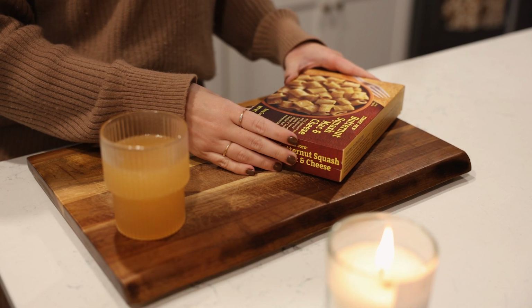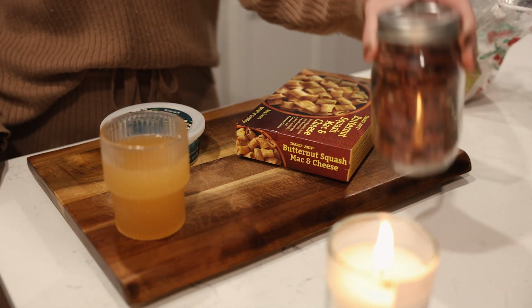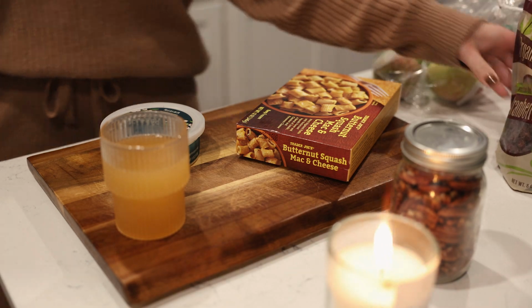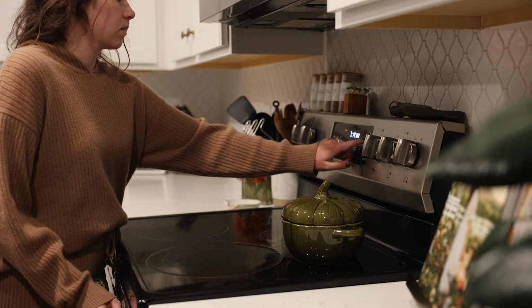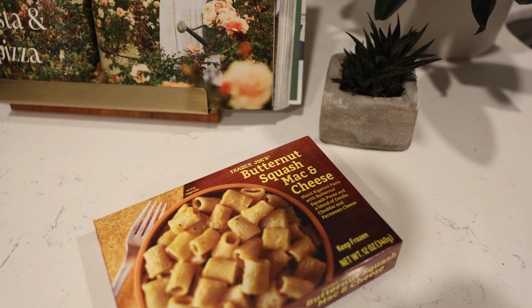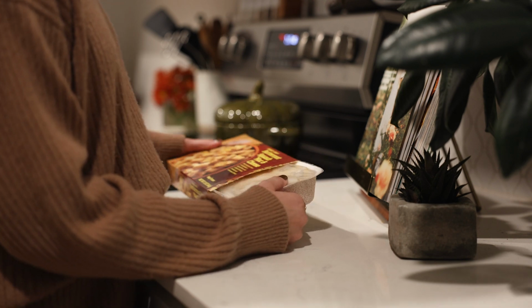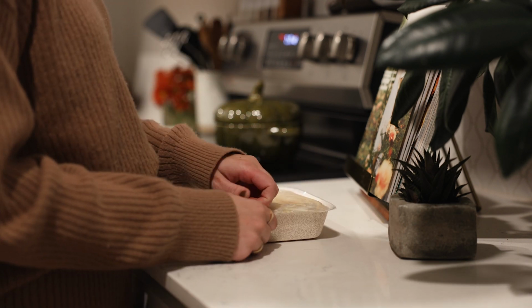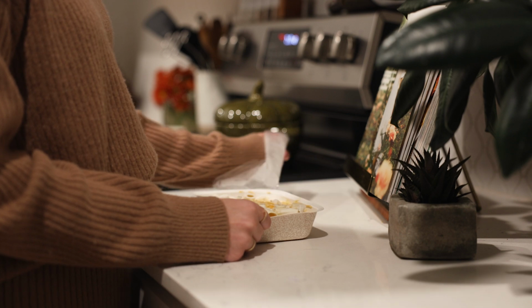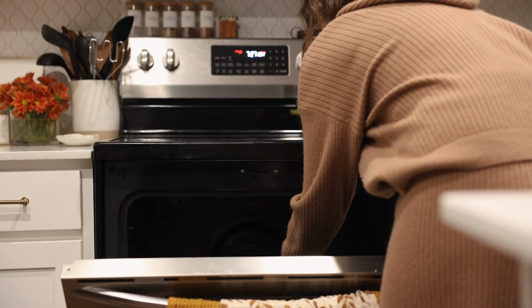And for dinner on this evening, I was really just craving something that would be warm and hearty, but still very easy to make. So I decided to make just a very quick autumnal salad using a recipe that I found recently, along with this butternut squash mac and cheese that I recently picked up from Trader Joe's. Had a few friends recommend it to me, and it sounded really good. So I just preheated my oven and popped that in.